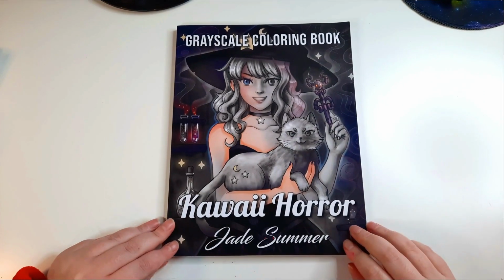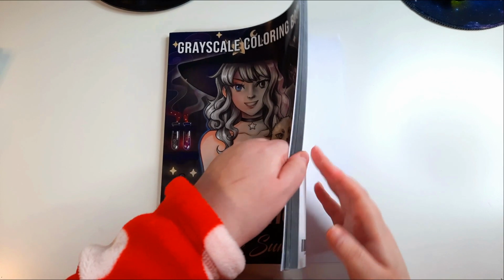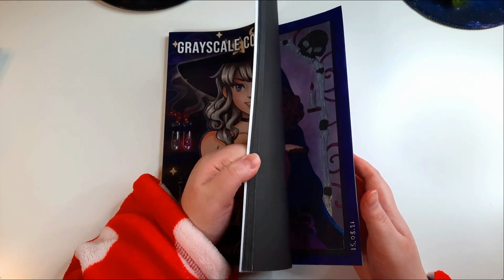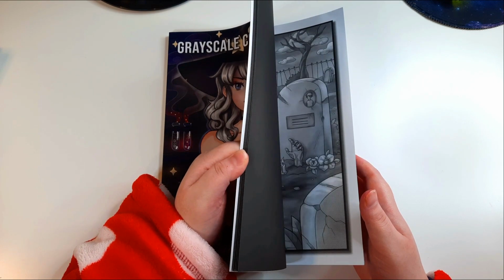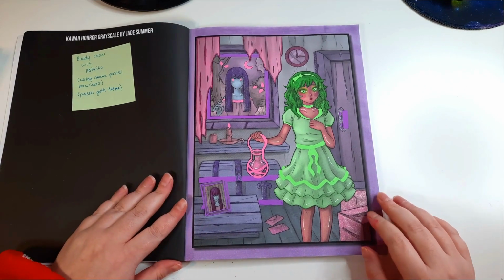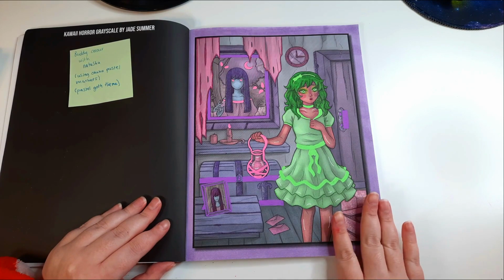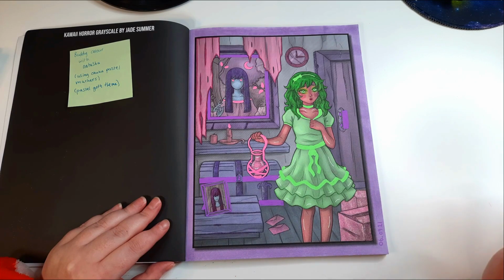Next is a page from Kawaii Horror by Jade Summer. And this is another colourful page and another pastel page. Let us just find it. So here we go. This is a buddy colour with Natasha from Natasha's Creative Arts on Instagram. We did a pastel theme in this book as a buddy colour. This is from September. All of this is done with Ohuhu pastel markers.